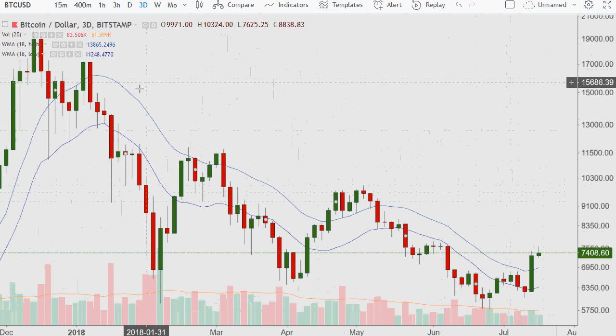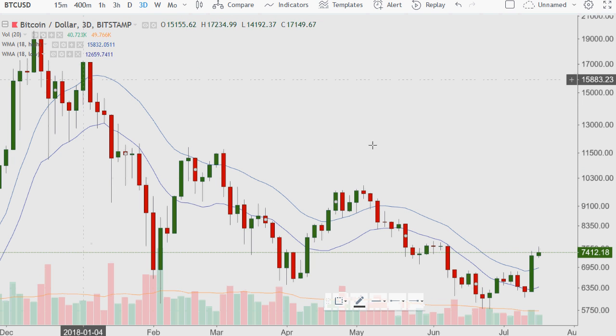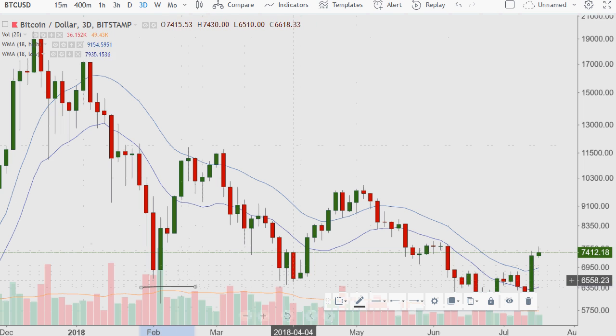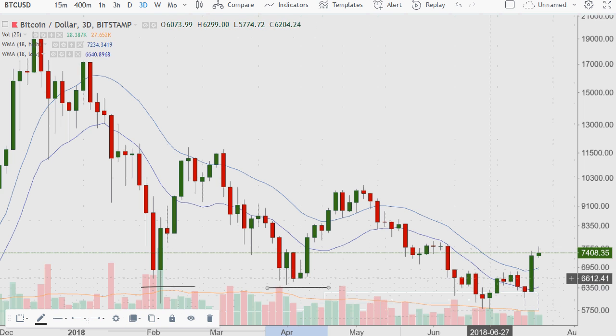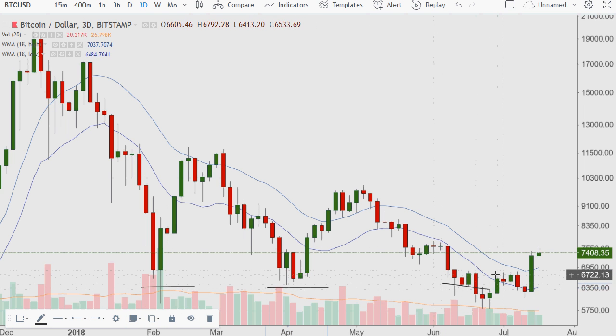And in fact, when you look at this just before the rally, you have this move with the rally, this move again, and then this move here. And then you're resisting the 18. This is a really weak situation.